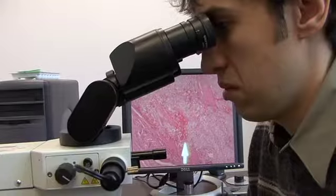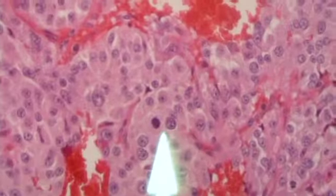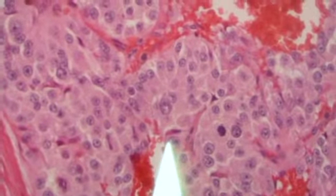In the lab, a pathologist examines the cells under a microscope. What we're looking at under the microscope is, what's the shape of the cells? Are they in clusters? Are they individual cells? Even just how they behave and how they stick to each other can vary.